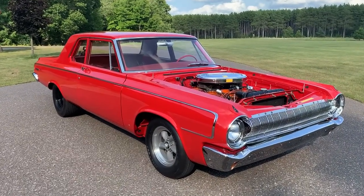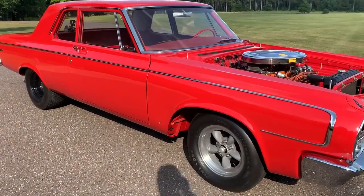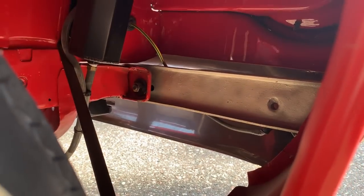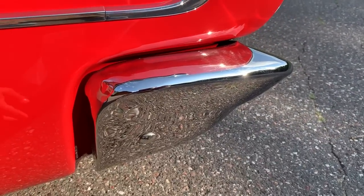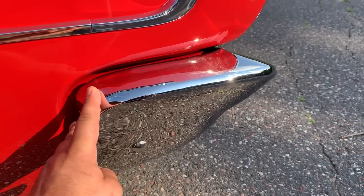In addition to the auxiliary gauges inside, during the restoration, they also elected to install foam in the tops of the fenders so that they would not get chipped by rocks from the inside. Here you can see those aluminum front bumper brackets. The front bumper is very thin. It takes about that much force to bend it.